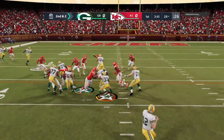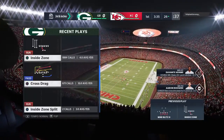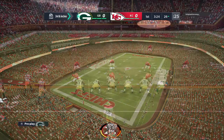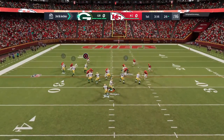Brings up out of the shotgun, it's Jones. And he'll take this down just shy of the 25-yard line. Now, that's a mountain of a man that just made that stop, isn't it? But he's more than that. This guy's nimble and quick. More than a space eater, he just made a great play there.